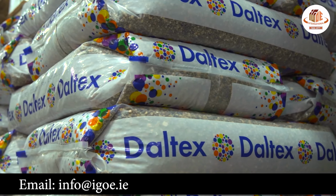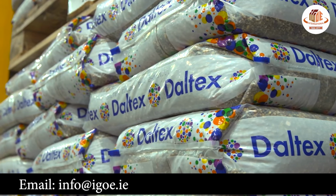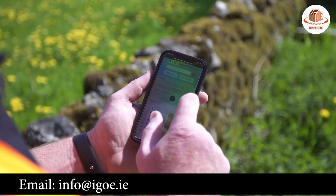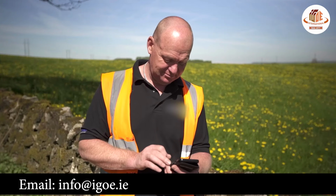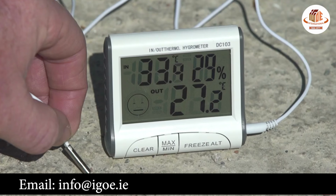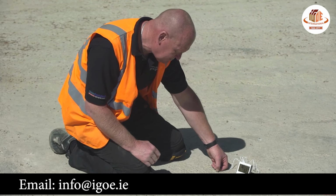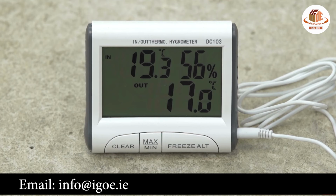Before any mixes are made, here's an essential checklist that can save you time and money. Do not attempt an installation if rain is forecast during or within 4 hours of completion. It's worth having a weather app on your phone. Is the ground surface wet? An outdoor hydrometer to test for humidity is very useful. It can tell you if the surface temperature is at least 3 degrees higher than the dew point temperature and if the humidity level is below 80%.